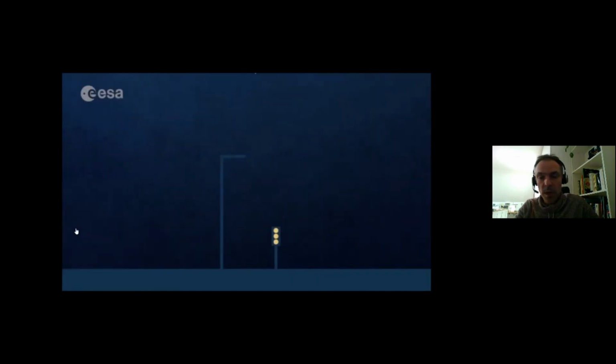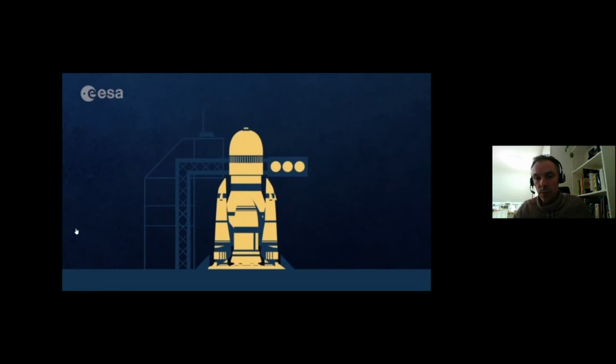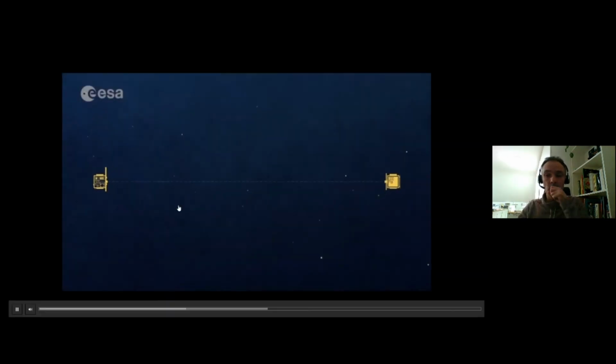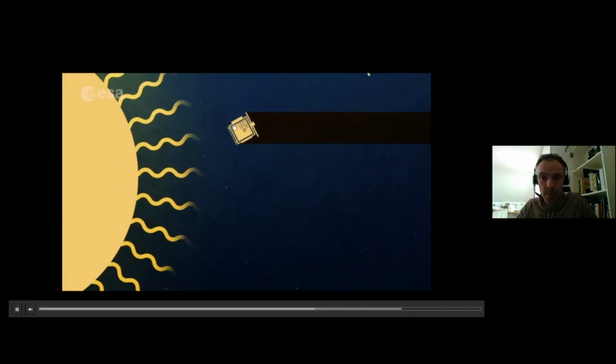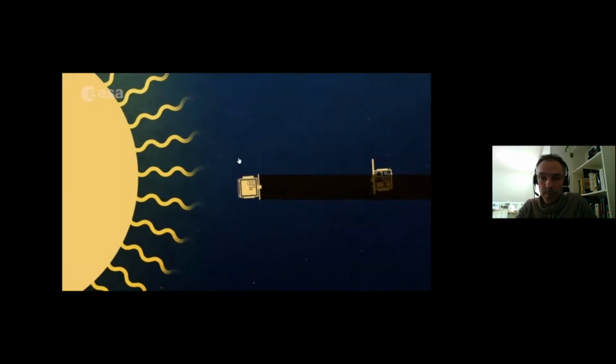There was a movie made about this. Basically, the story is that you need a 150-meter long camera, which you can't launch. So instead of launching one satellite of 150 meters, we launch two satellites. A small one, this is our occulter disk, and this is then the bigger satellite, which is our Coronagraph. And as you can see here, the occulter one will fly just in between the two.